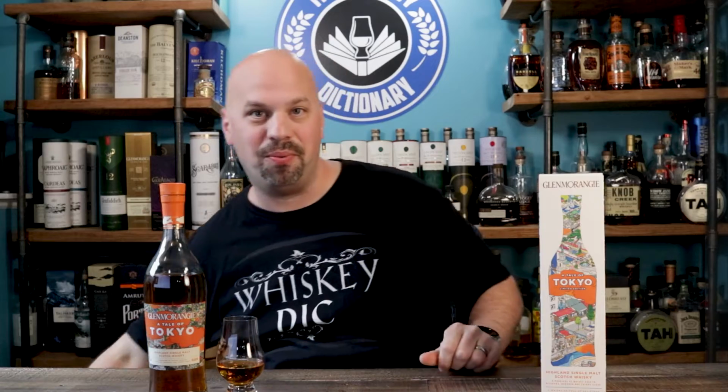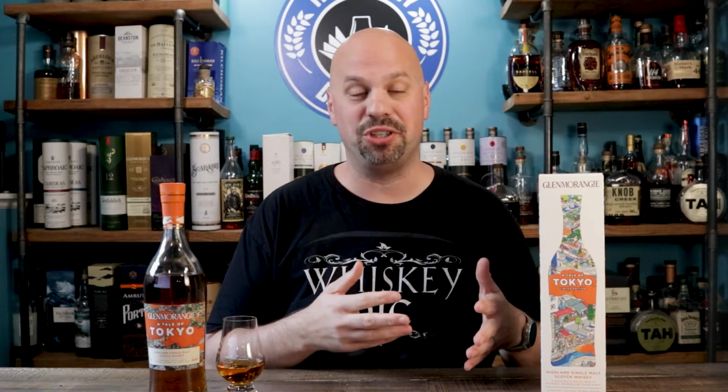So now when they had experimental series number 4, A Tale of Tokyo, I was all about this, especially hearing that it uses one of my favorite kinds of wood, which is Mizunara. Now this, as far as my research goes, is the only time that Glenmorangie has really used Mizunara. And if you know otherwise, please put it down in the comments. I couldn't find anything else.